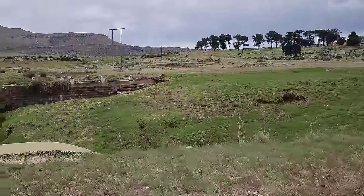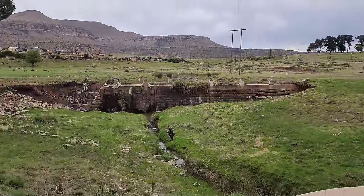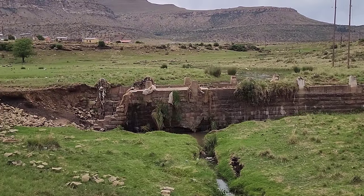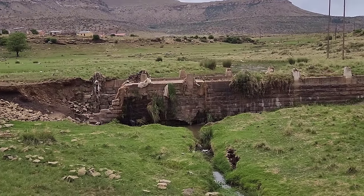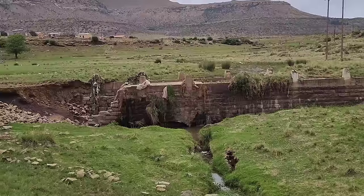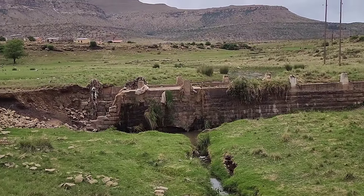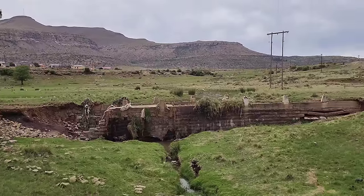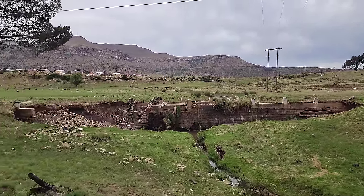That must have been the old road into Lady Grey. Not sure why they broke it down. It looks like it's just washed out, I think. I think it's the old low water bridge. Gorgeous stonework, eh? Beautiful, with the little waterfalls pouring out. Oh, definitely the old road.